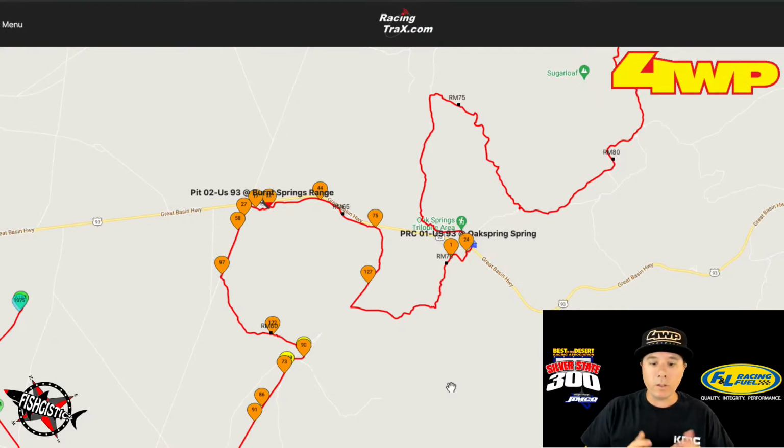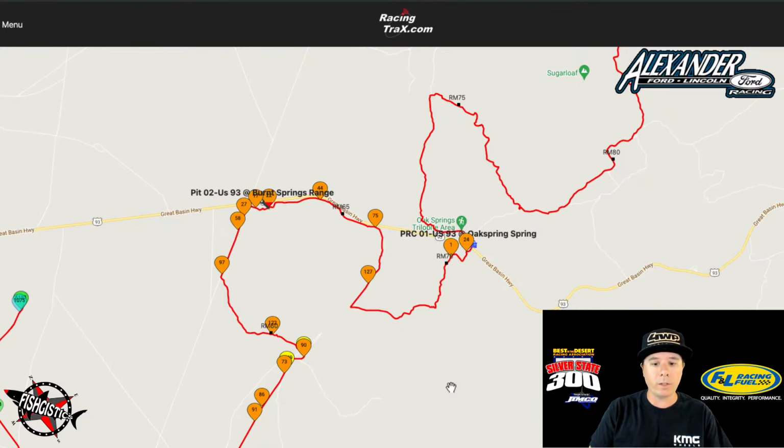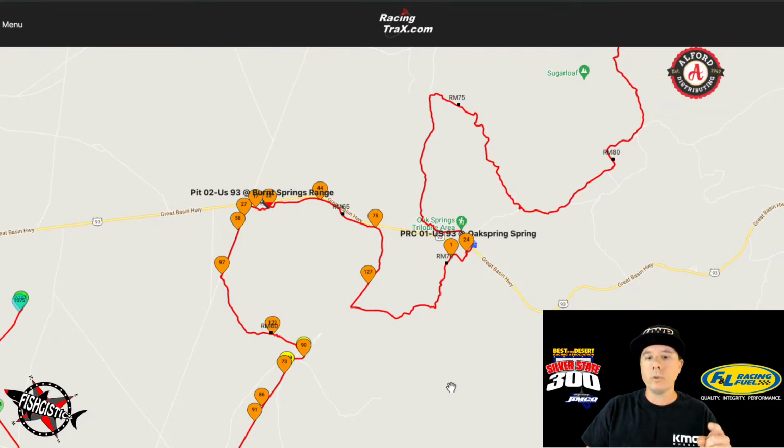And we'll see. The cell phone coverage really sucks on this course. That spot where he was is one of the only spots that you really have cell phone coverage on this course. So I don't know if we'll be able to go live again later. If we get good cell phone coverage, we will do the same thing again later. But we'll post some updates for you guys.